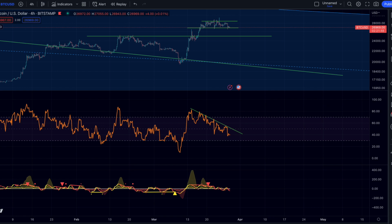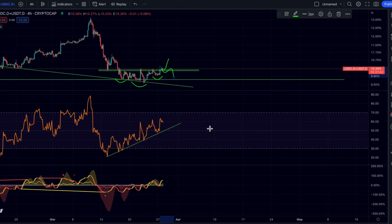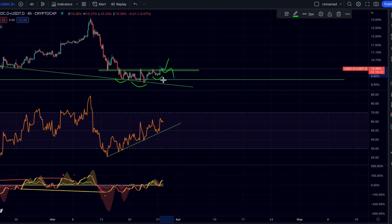Like I said, short term, we could come down, but I don't think this rally is over yet, because we are seeing bullish retracement signs on Bitcoin. We are seeing bearish retracement signs on the stablecoin dominance. However, structure as of now still points to Bitcoin potentially going lower before we can go higher. Make sure to confirm breakout in the relative strength index, breakdown in the stablecoin dominance.